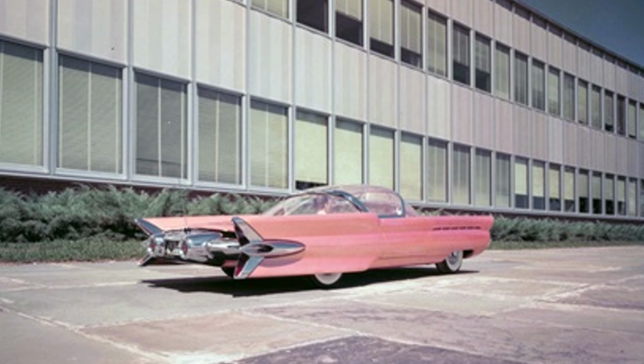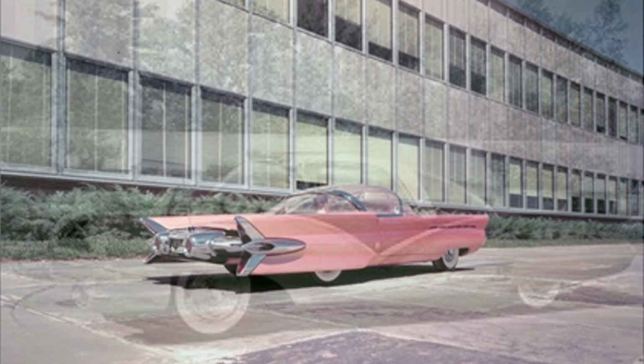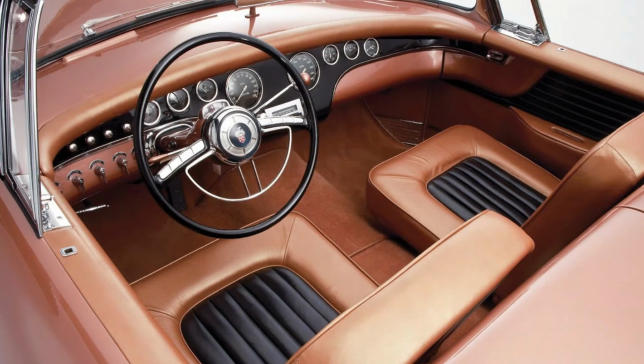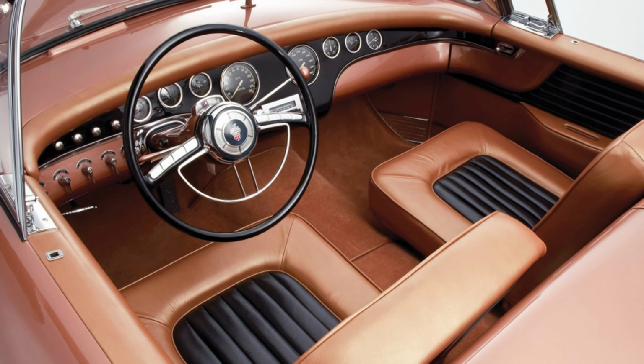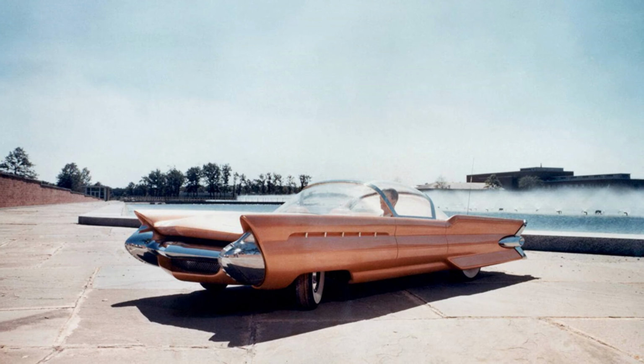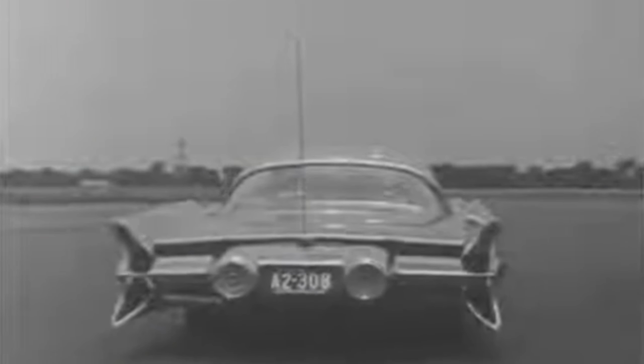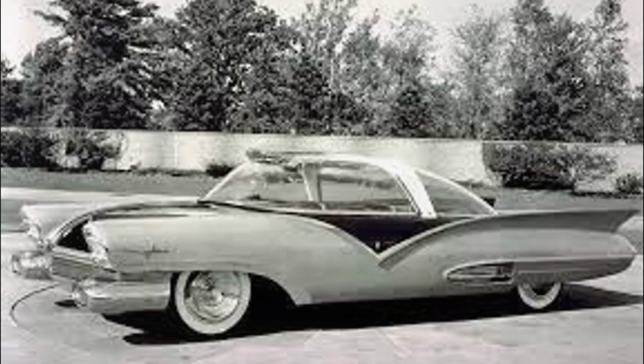The body was hand-formed aluminum, painted in a sophisticated silver that made other cars look gaudy by comparison. The interior was equally refined, with leather seats and wood trim that wouldn't have looked out of place in a luxury yacht. But the La Tosca wasn't just about looks. It was also about performance.